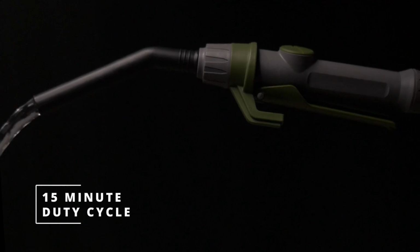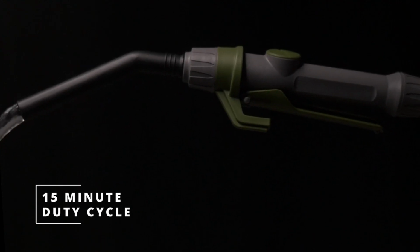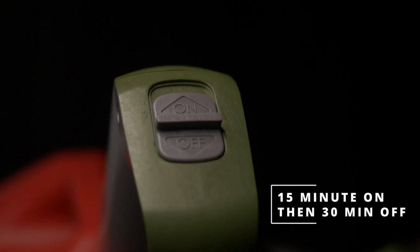The TREP04L has a duty cycle of 15 minutes. Allow for 15 minutes of continuous pumping, followed by a 30-minute cooling period.